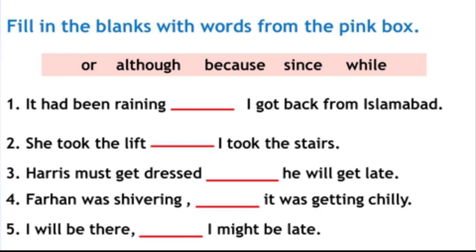Okay, dear kids, now think about it. What will come here? Yes, since will come here. So write since in the given blank. Now read the second statement. She took the lift - I took the stairs.